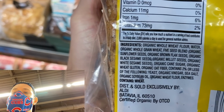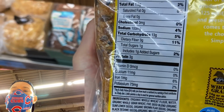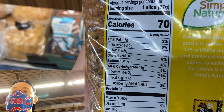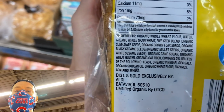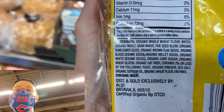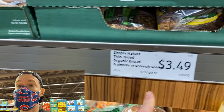But the killer ingredient to me is, oh, the last one, organic soybean oil. Why do they use that? How much sugar? It's 1 gram per slice, exact same as Dave's Killer for the thin sliced bread. And I guarantee it's organic expeller pressed soybean oil. Dave's Killer has organic expeller pressed canola oil, so they're pretty much equal in that respect, but I bet the price isn't. $3.49 here. If they just used something like an olive oil or an avocado oil, it'd be way superior to Dave's Killer bread. But if you want a whole grain bread that's organic, this is pretty darn good here at Aldi.